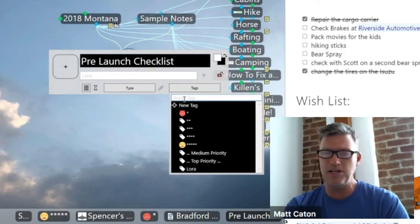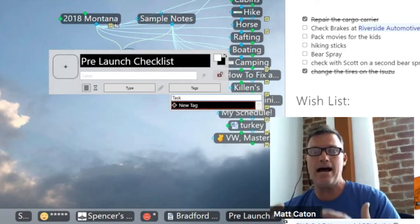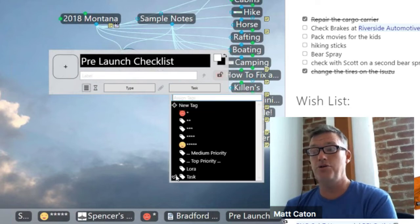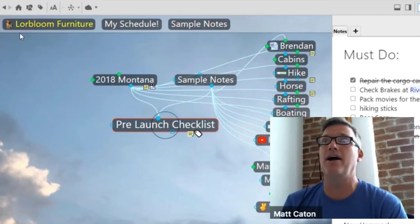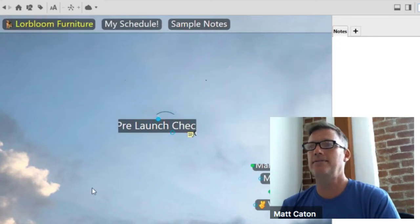Unfinished items, action items. I'm simply going to call it tasks or a task. This is a task item. So a new tag called task. And you can see it by default adds a little tag icon there. I'm going to go to my tag for task.